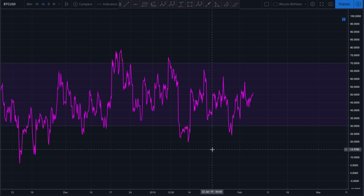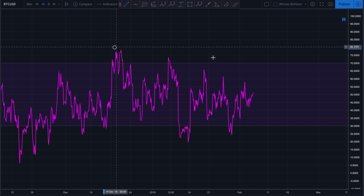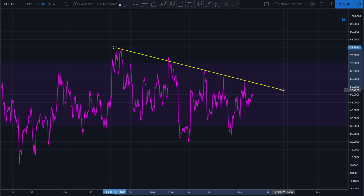Zooming in on the 4-hour RSI, guys, we can also see that the RSI seems to be getting squeezed a little bit as well. In other words, we're creating a series of lower highs. We can see that's true right here.